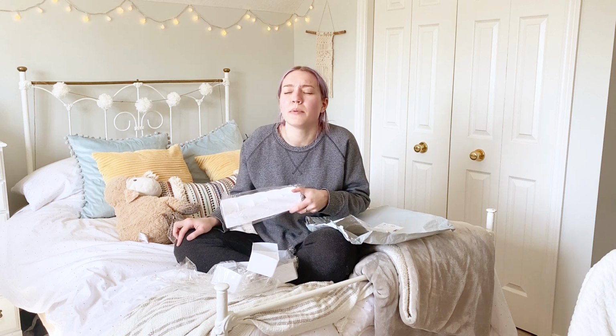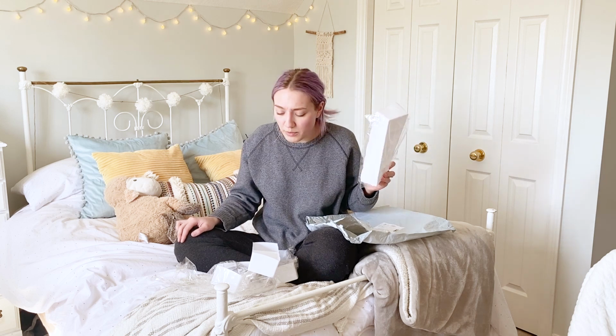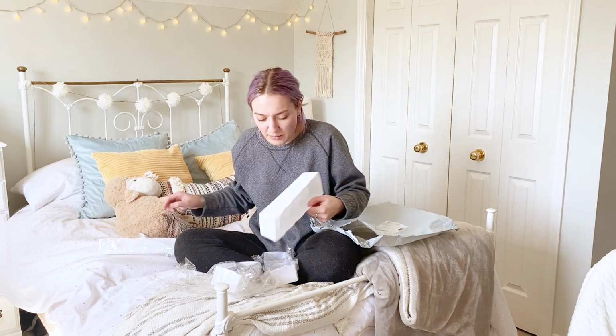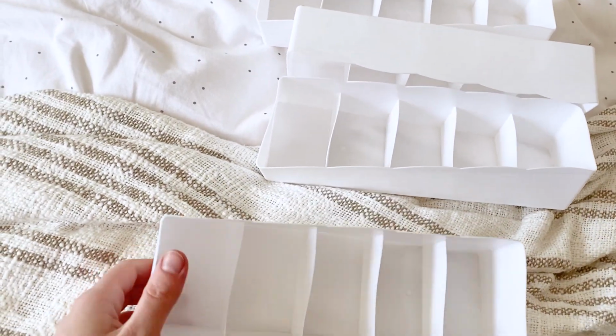They're super warped. How do you fix warped plastic? Maybe if I put in like warm water? I don't know. We'll have to see. They were literally like $1 each, so they were not super expensive. But I figured that they would make a good storage solution, so yeah, here they are up close.